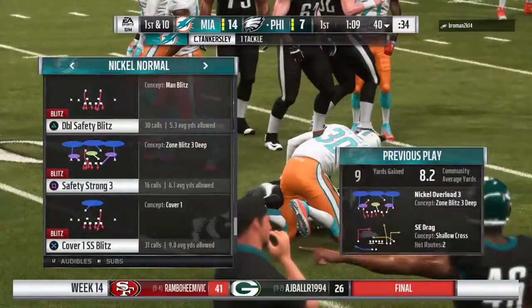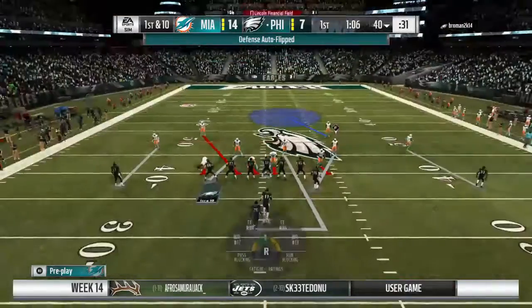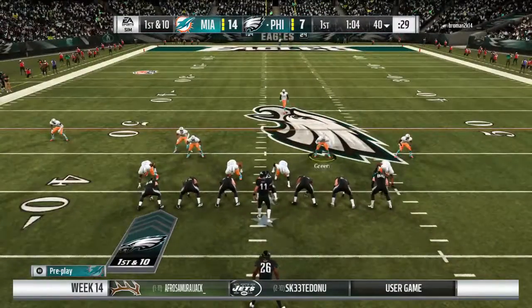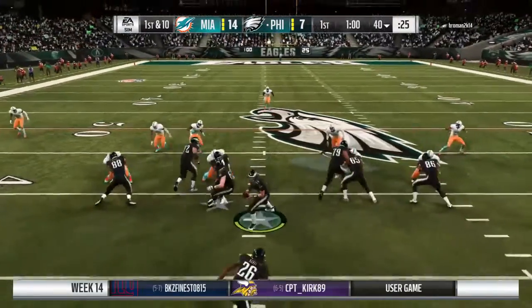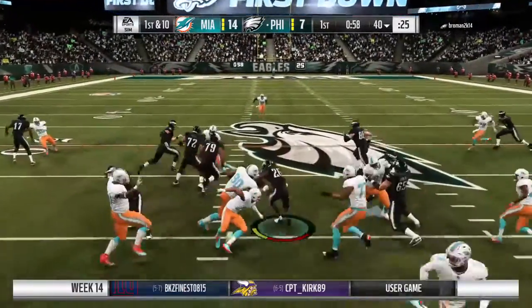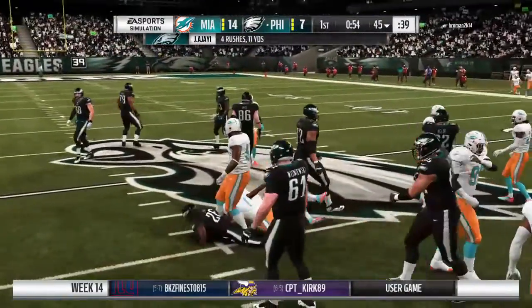We always talk about having to read defenses and how complicated that is. Well, this was an excellent read. Read the pressure and got rid of the football before it even got to him. And when they're blitzing like that, running back usually a good spot to go with a football. Without a doubt, because he's right in your sight line or he's near you.